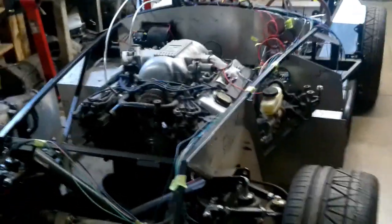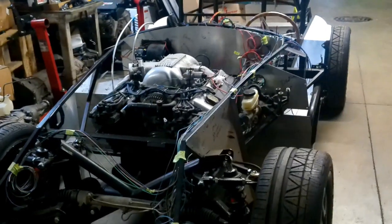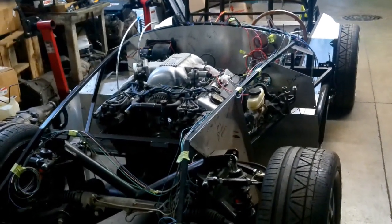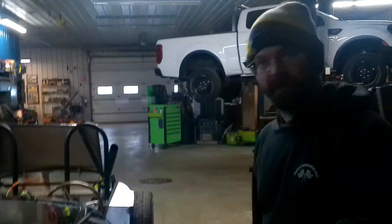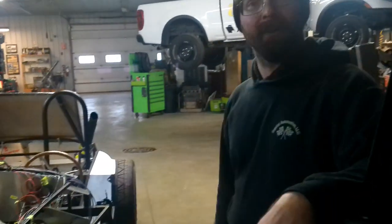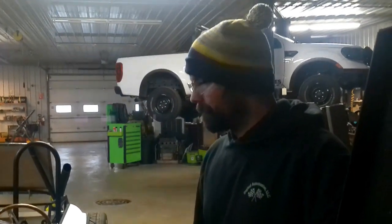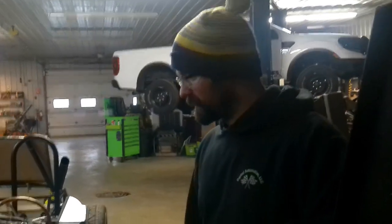But yeah, it was a new build. The guy got halfway through it, just ran out of time to work on it, and decided his time and money was best spent elsewhere. So, and it happens. It's my wife's bucket list car. So she's always wanted to do one. So that was God sent. It is, yeah. The pieces fell into place.